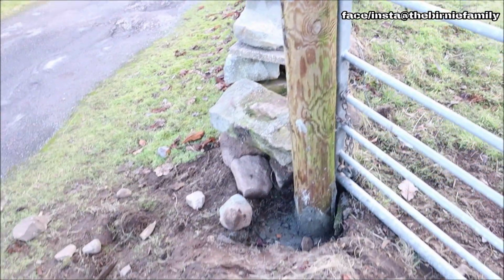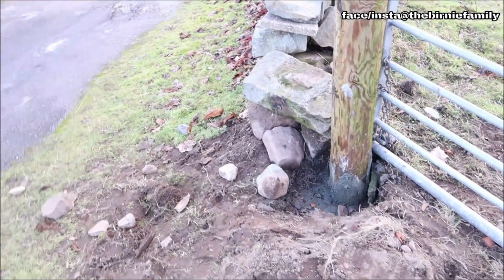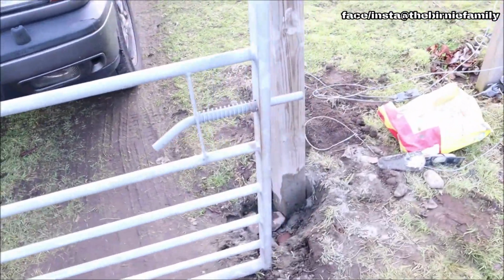But when you're a DIYer, it's best to double up. A pro might say, oh, that's it, fine, just backfill it in, it'll be fine. But when you're DIYing, it's always best just to double up, double check. I don't want to be coming back to this job in 2 years' time.